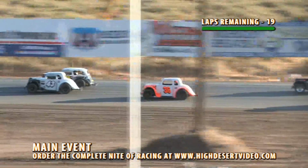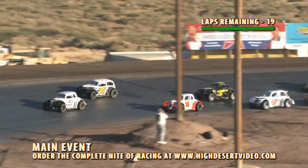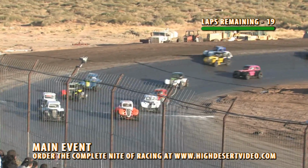Here comes the 21. Alan Gaddis going to try to reclaim the race lead now as they work into turns 3 and 4. Kurt Barnett, though, not going to have it. He's going to have the race lead. It's Kurt Barnett holding off the 21 of Alan Gaddis.